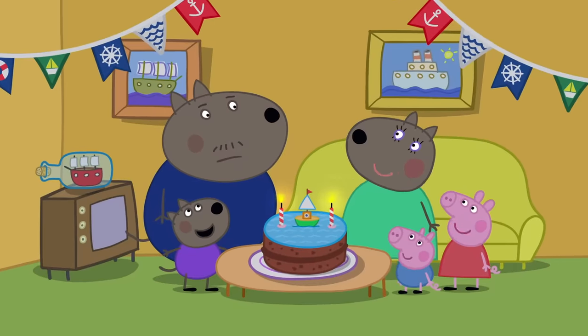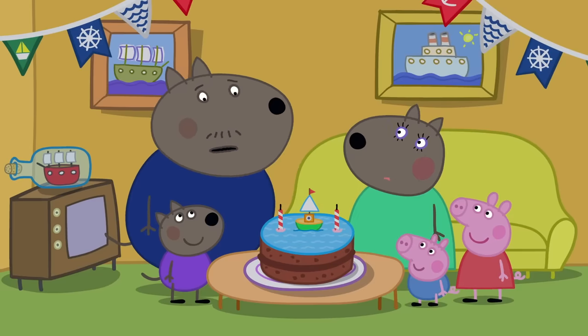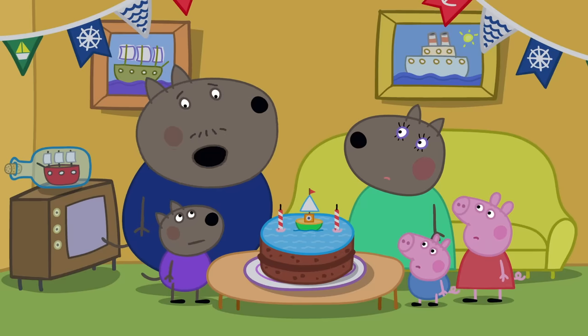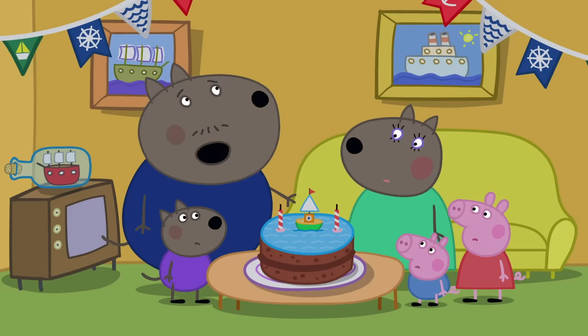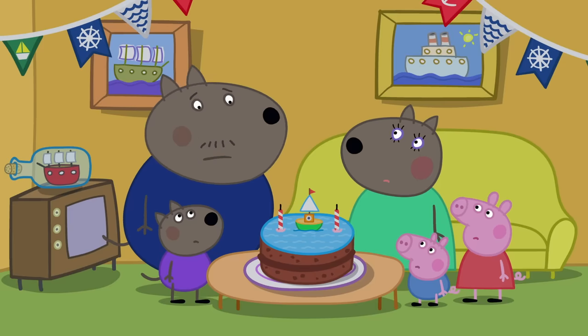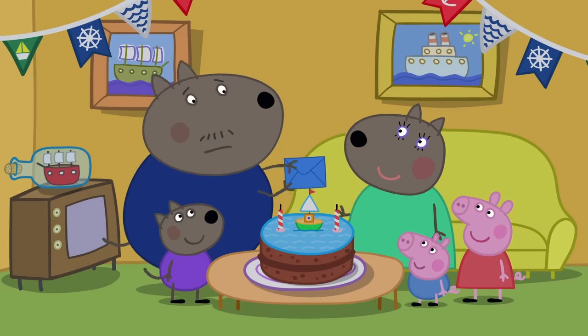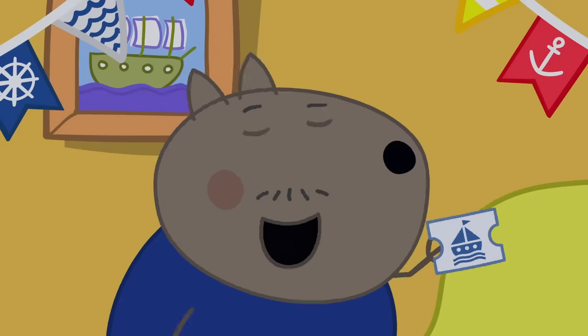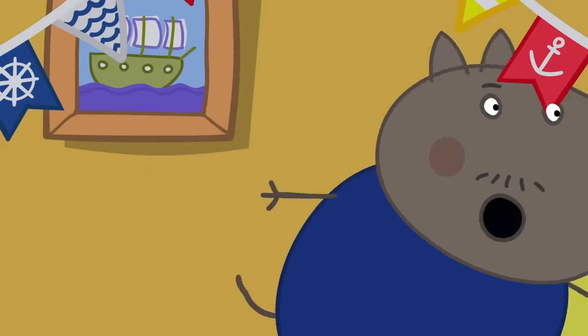Happy birthday, Captain Dog. Thank you, everyone. Daddy, you look sad. Oh, it's nothing, son. Just seeing this here boat reminded me how much I miss the sea. Captain Dog loves the sea. Why not open your birthday present? It's a boat trip. A boat trip? That's just what I wanted. Let's go!